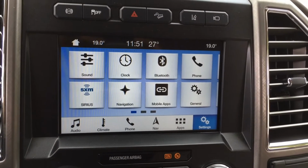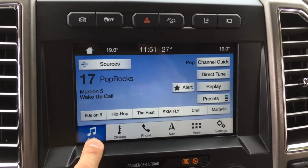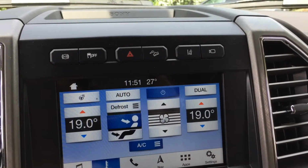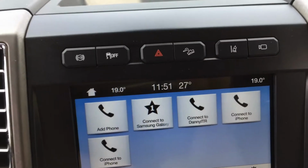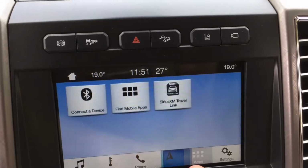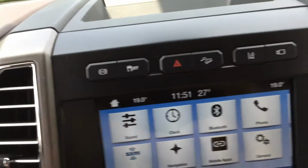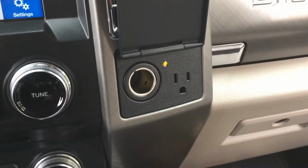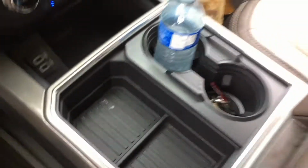Beautiful gauge cluster. There's the 8-inch screen with Sync 3, which works very, very well now. Good audio. Your climate controls are redundant. You have them up here and you have them down here, whichever way you choose. Phone, all kinds of connectivity and navigation, which is included in my truck. All the apps, there's your Bluetooth and everything else. Random settings, right? You got 12 volts, you even got a plug and storage with USB ports, storage, more storage.